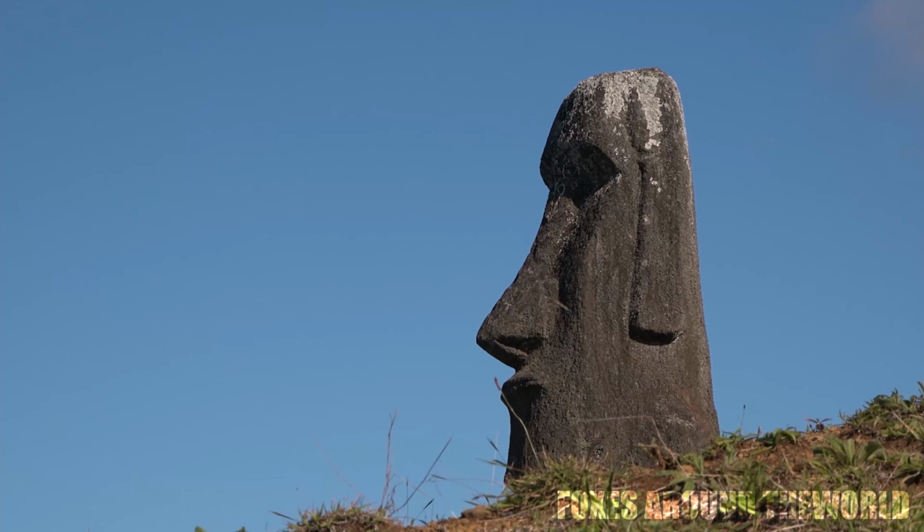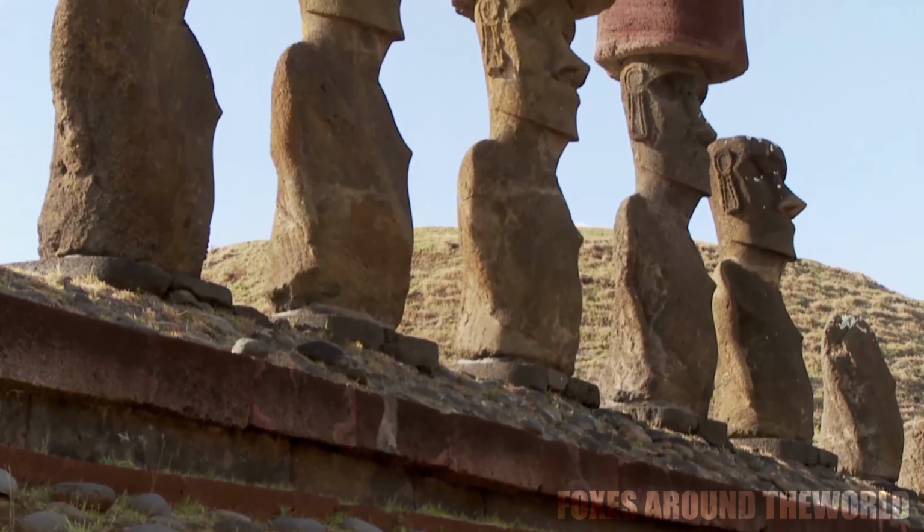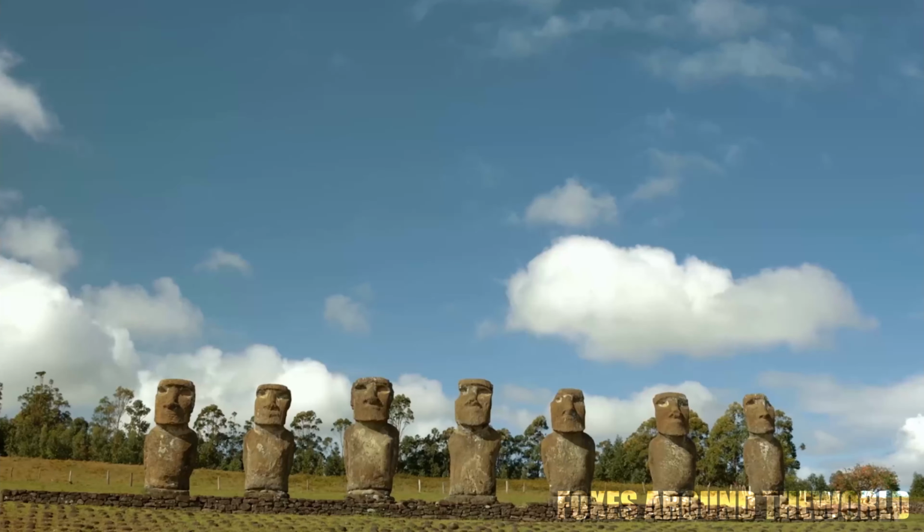Easter Island combines enchanting natural beauty with a beautiful cultural heritage, making it a unique and exciting tourist destination for fans of World Heritage Sites.